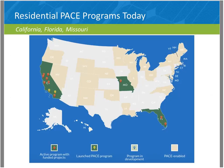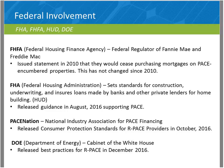They also implemented a reserve that is funded with $15 million and is in place to make any mortgage lender whole if they do encounter a loss due to a PACE project bankruptcy. And that fund has never been drawn upon. There has never been a significant enough loss to initiate the use of that fund, but it is in place as a safeguard.